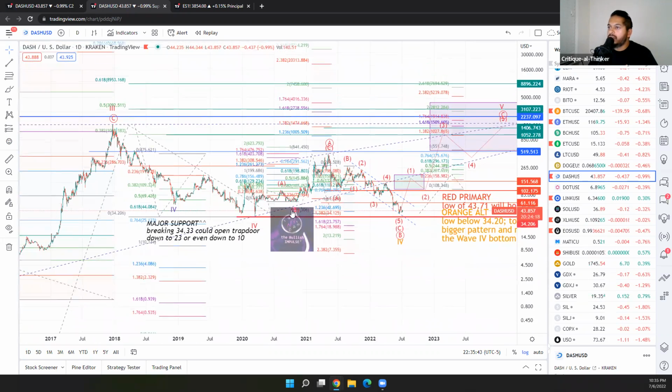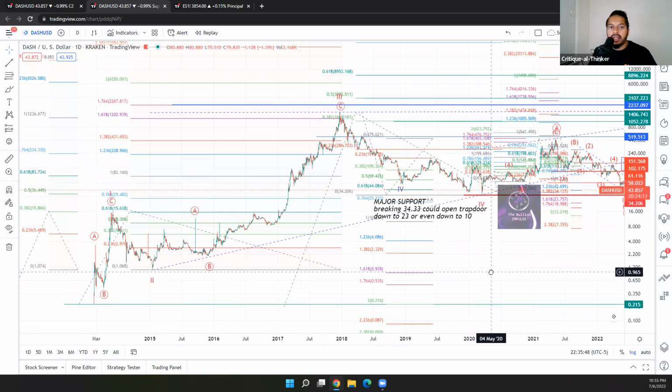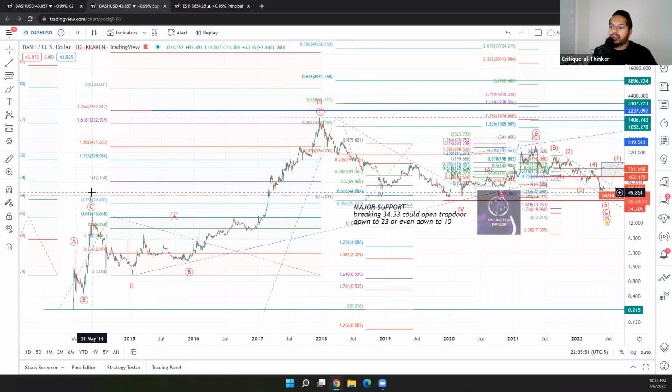This you guys are already familiar with. We look at our big picture long-term history of Dash as well as Bitcoin and Ethereum. We had our first wave peak sometime maybe in 2014 or 2013, depending on what you're looking at.